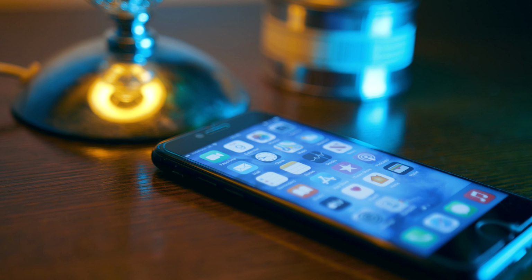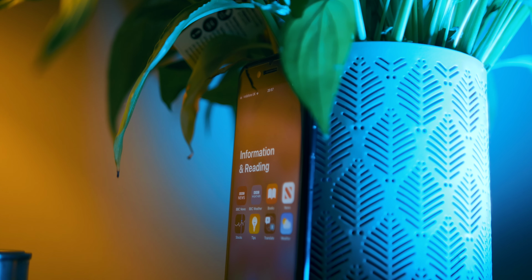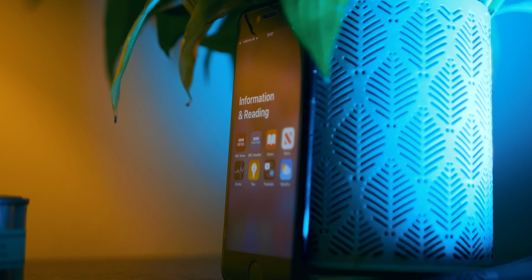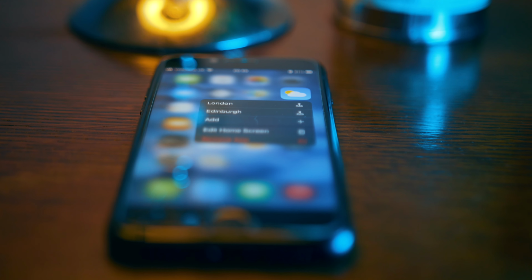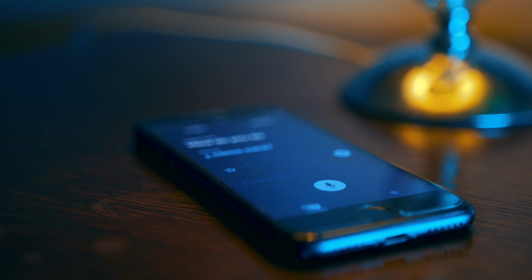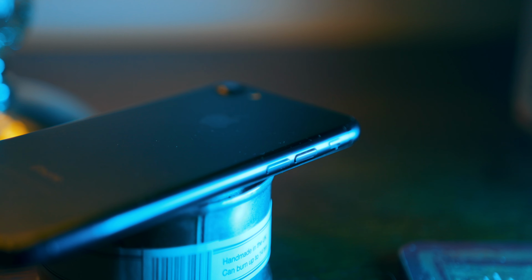Up next, we have probably the most important aspect of any modern smartphone experience: the performance. Well, obviously it's an iPhone, so it's gonna be running iOS, and despite this phone being released back in 2016, it is still supported by Apple. The iPhone 7 I have here is running iOS 14 and it runs like a charm, which is pretty awesome to be honest. The operating system feels nice and smooth, stock apps work well, and I've had very few issues with the OS performance of this phone.